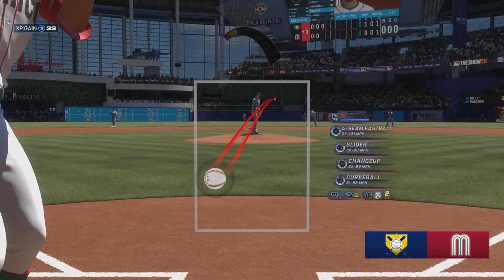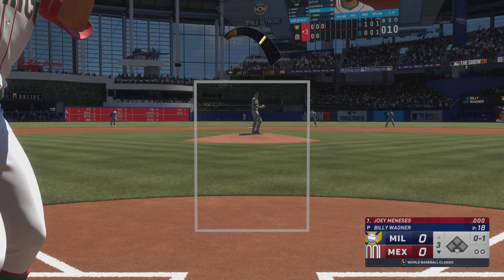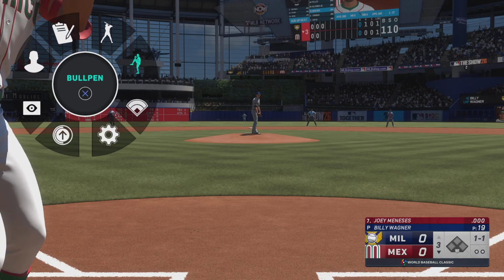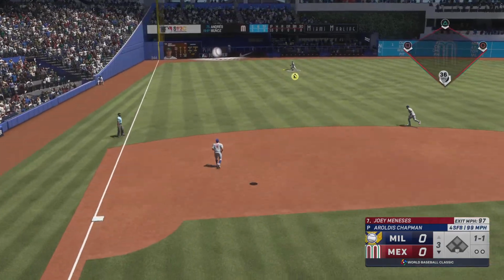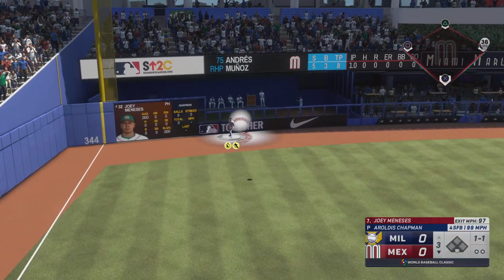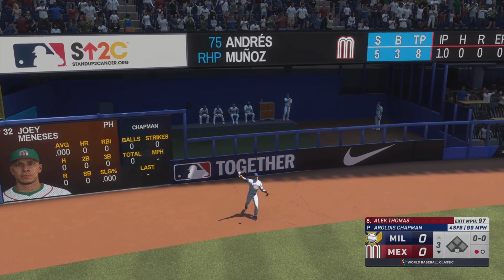Now it'll be a pinch hitter to lead off. Joey Meneses. He represents the winning run. That's down and in. A slider missed. That one hammered to left field. Way back there. It's got a chance. On the warning track and hauls it in.